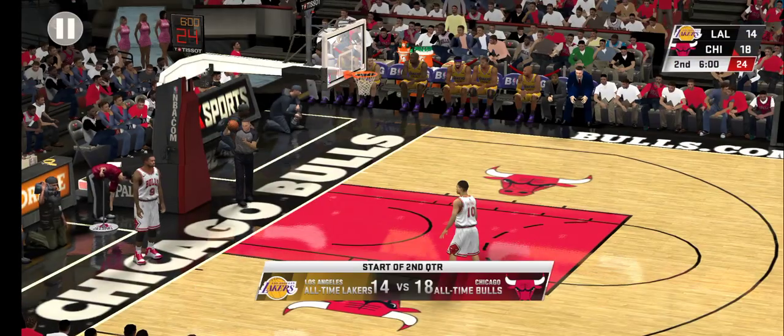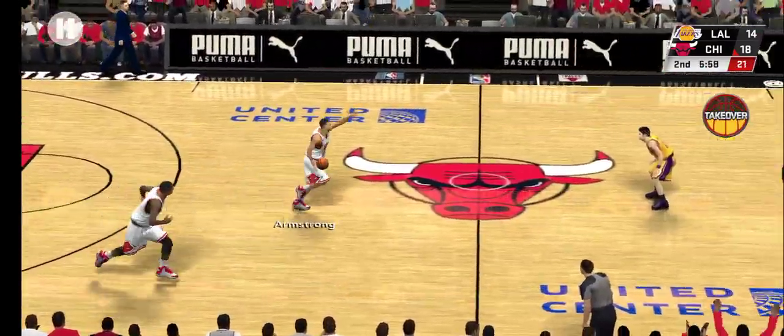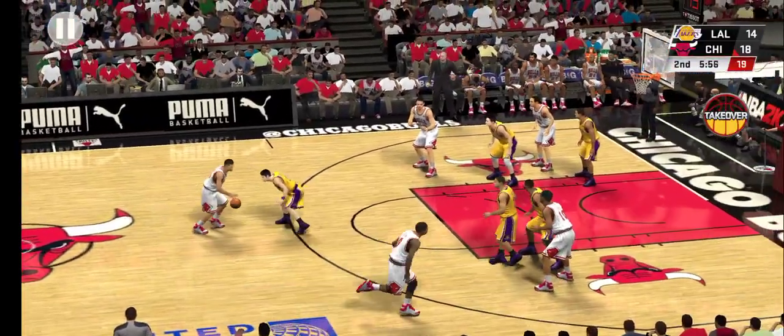Oh, we've seen some great shots in the first quarter. No shortage of offense. Now the second quarter getting ready to start up. And before we move on, what do you guys think about what we've seen so far from the Bulls?